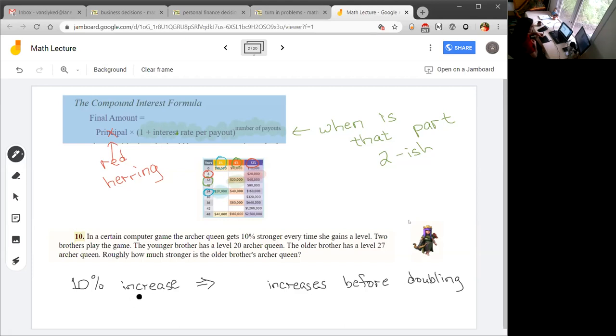That. Yeah, if it gets bigger 7 times, it will roughly double. If I put a 0.1 here and a 7 in the exponent, 1.1 to the 7th will be about 2. Let's plug it in our calculators and check. If I put 1.1 exponent 7, I get 1.9487. So a little bit less, because it's 70 rather than 72, but pretty close.